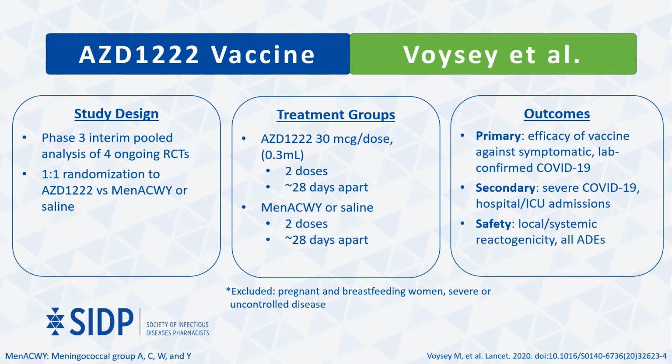Voysey and colleagues recently published an analysis from the 4 ongoing blinded randomized controlled trials described earlier in this video. Participants were ages 18 and older and were randomly assigned in a 1-to-1 ratio to receive either AZD1222 or control, which, depending on the study site, could have been saline or the meningococcal vaccine previously described in COV-1. There was a small subset in COV-2 who received a half dose as their first dose of the 2-dose regimen.